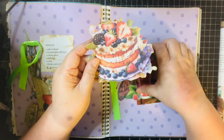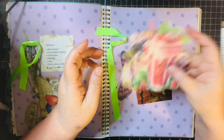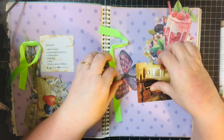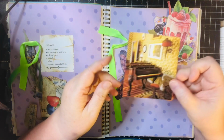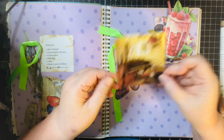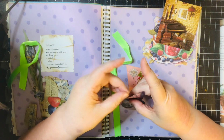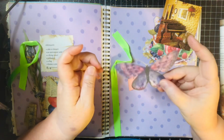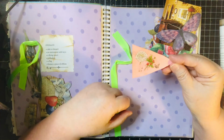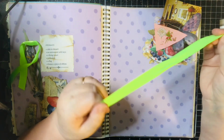I've got this cake and I've got this fruit shake thing. We need a flying insect. Oh no, an instrument with keys. I've got this, it's not a piano. I want to say it's like a pianola or something like that. But I mean, it's got keys. And we've got a flying insect, a flag. I just made a little flag. And the bonus is a piece of ribbon. So I've got this piece of ribbon.